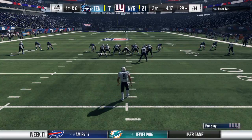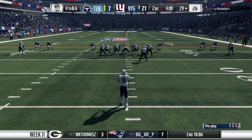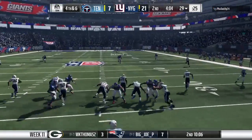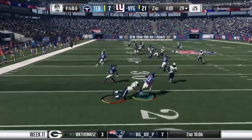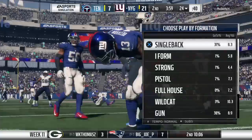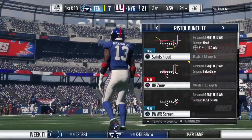On now is the Titans punter, as he's on here to punt it away. He's been a busy man here in this first half as he gets it away. A good kick, 48 yards, 4 on the return. And it'll be Giant football, 1st and 10.